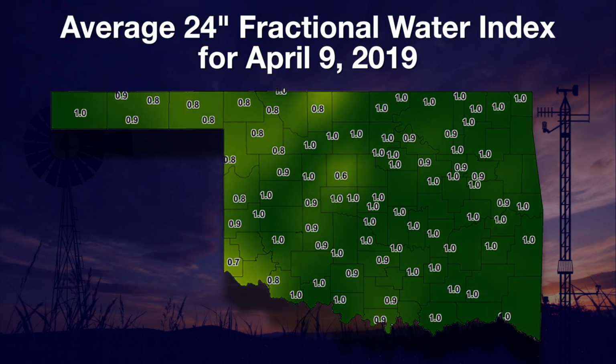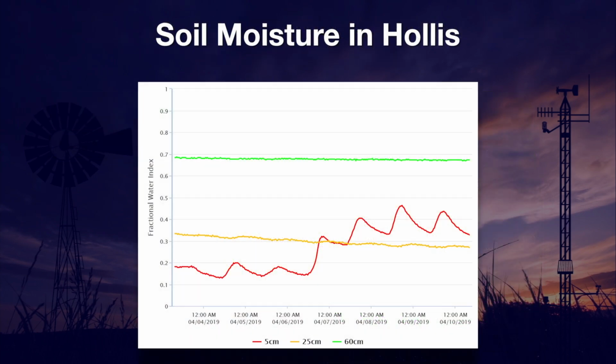Our deepest moisture sensors are at 24 inches. However, they are not located at every site. Of the sites reporting, none are close to the 0.5 index level. This graph shows soil moisture at 3 depths in Hollis over the past week. We see the recent rains impacted the 2-inch sensor indicated by the red line, but didn't make it down to the 4-inch depth shown with the yellow line. Hopefully, additional rains will reach this area soon.